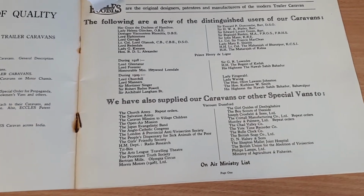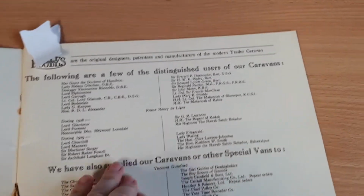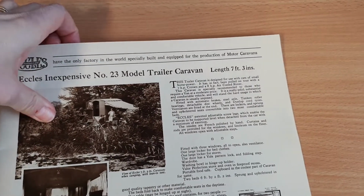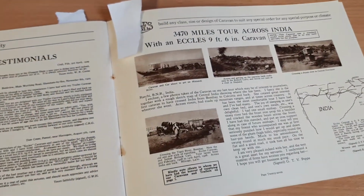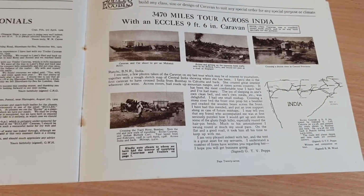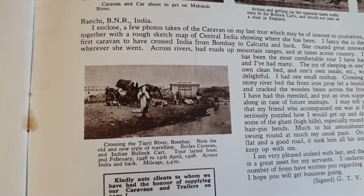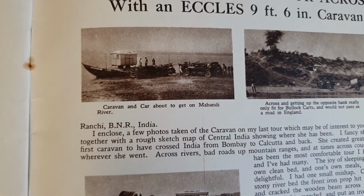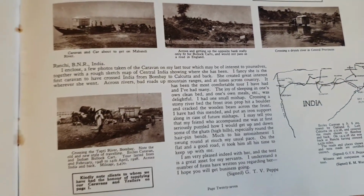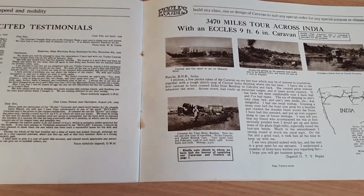So the first thing on the front page is these are some distinguished lords and ladies and maharajas who have bought our caravans. So that just goes to show sort of their values at the time. And then it goes through the different models they have. And then at the back, it describes a 3,500 mile tour across India in a 9-foot Eccles caravan. Which I can't imagine was particularly comfortable, but it's got some lovely images in there. And really not what you would expect to find in a sales brochure for a caravan. So it just goes to show you can really extract a lot more information than you would think out of these things.